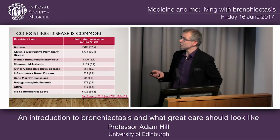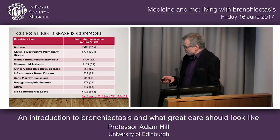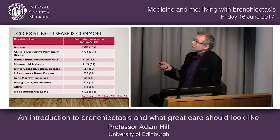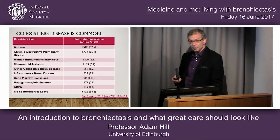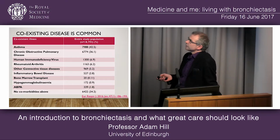This was a nice study done in general practice in nearly 19,000 patients. And it found that actually only 1 in 3 patients had no other illness. They only had bronchiectasis alone. But 2/3 of patients had all sorts of other conditions. And actually coexisting asthma and COPD is really common in about 40% of patients. I didn't believe that, but when you start looking at our own cohorts, that is true. There's a large proportion of our bronchiectatic population have other illnesses associated with it.